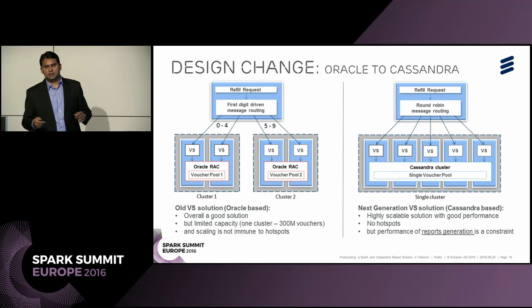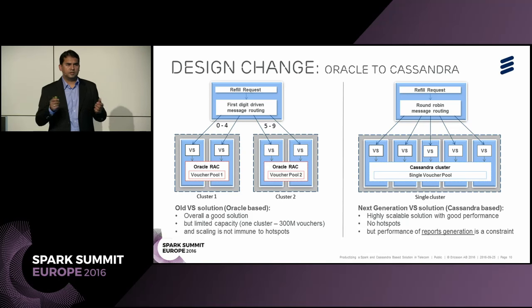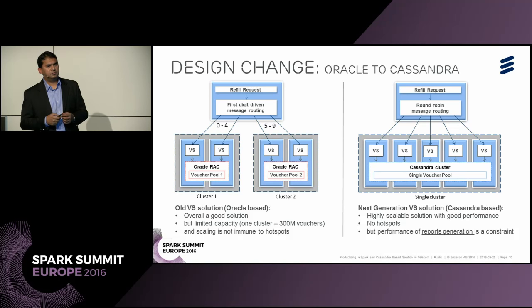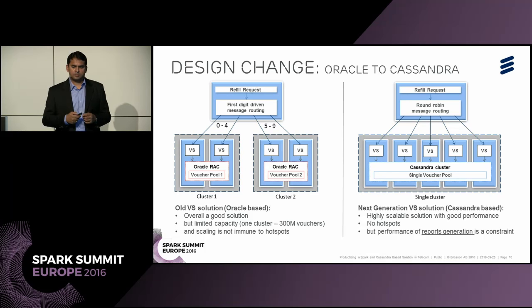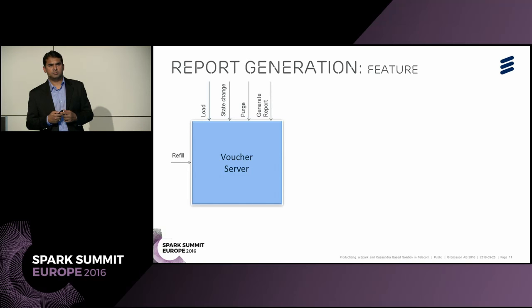So we go to Cassandra, and now the thing changed: we have a single cluster, and you don't have to worry about that kind of routing. So the latency of that routing goes away, and you can just use round robin to spread the load. But here we faced a problem: report generation became a problem. As a prototype, it worked pretty well and was able to address all the improvement criteria, but for reporting, where we need a full table scan, there we have the problem.